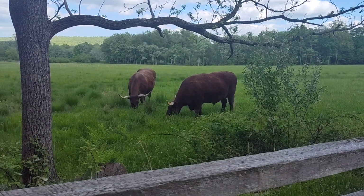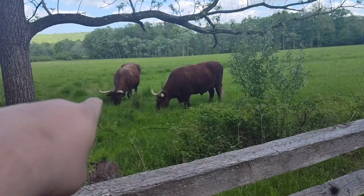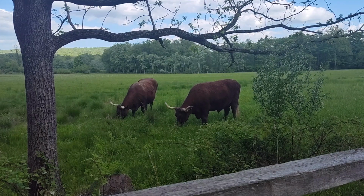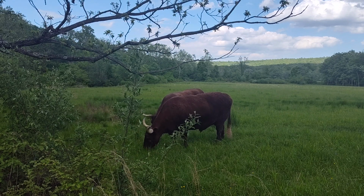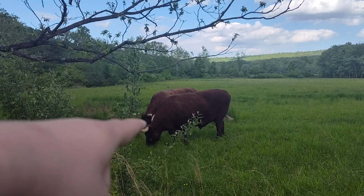And here are a couple of cows. This is Milky, and this is Dairy. Milky and Dairy, the cow couple. Also, my dad just told me that these are actually bulls. I don't care. That's still staying in the video.